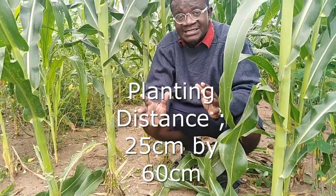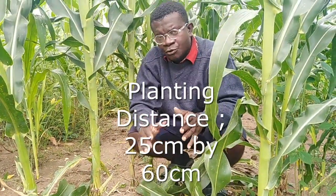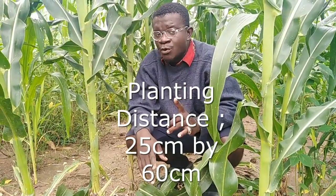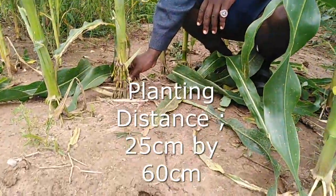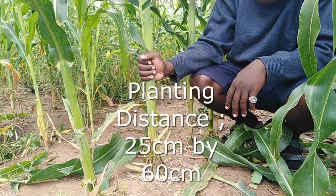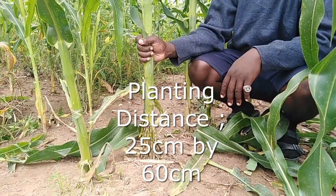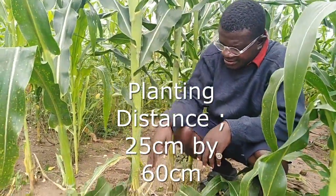And you can see that indeed there is massive growth. There are reasons that we chose 25 by 60, and then one seed per hole. If you look at the stem, you can see that we have a reasonable diameter, a reasonable size of stem, because that also has influence on tasseling and then fruit formation.